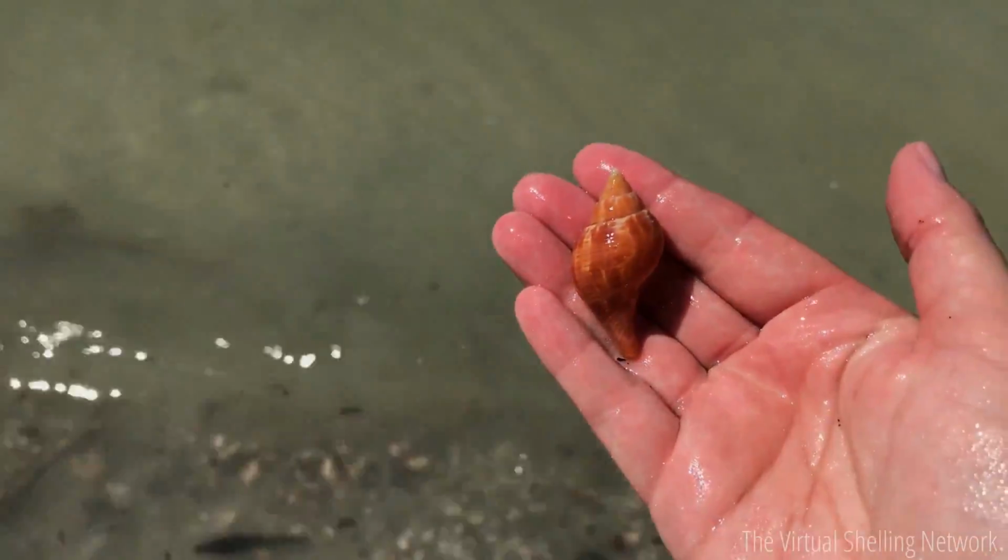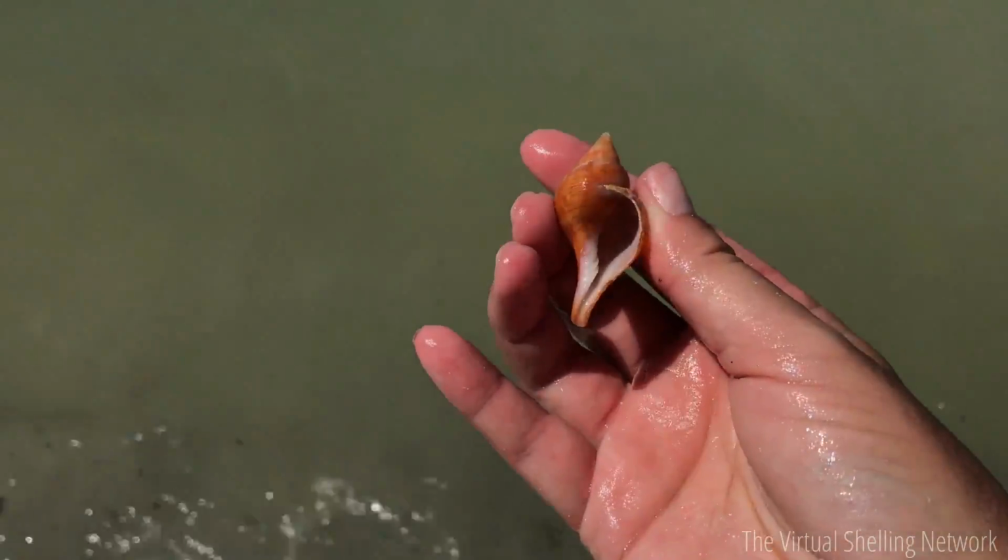Holy pretty shell. And we haven't even started in the break line. And you guys know the break line's my favorite place to shell. Look at that true tulip. That is gorgeous. Woo, woo! So I know this is probably gonna be hard for you guys to see. So while I'm down here, I just rinsed off my tulip.